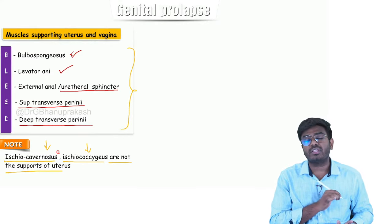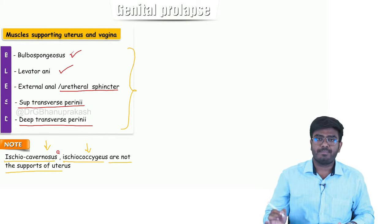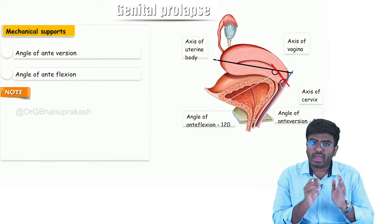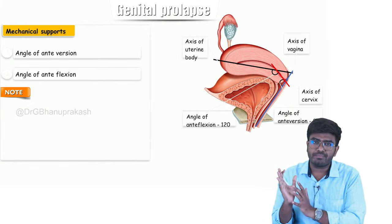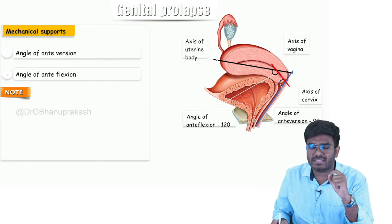These are the muscles which are supporting the uterus and preventing pelvic organ prolapse. Now, after seeing the muscular supports, we have discussed the muscles. The muscle group is completed. I have given you the muscles which are supporting the uterus. Now, let's talk about the mechanical supports.